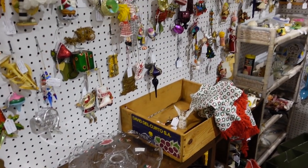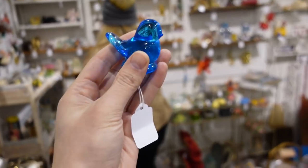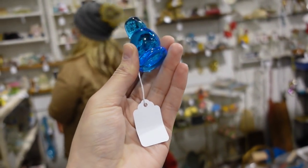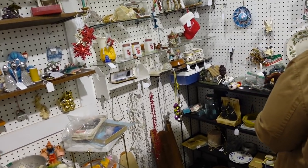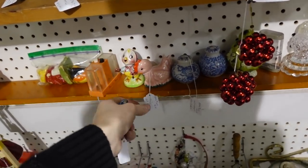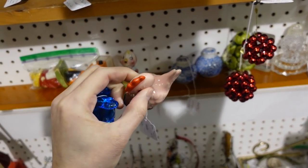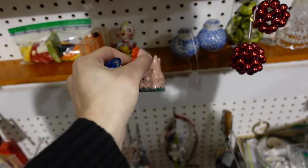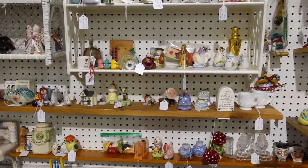Yeah. I love booths like this where there's a whole bunch of tiny things. And I already found a bluebird of happiness. It's $4.50, but I sell it for about $12. Aw, this little chicken. You see this little thing? $2.75? Yeah, I know. It's a shaker, is it? Or no, it's just a figurine. Oh, it's a shaker. Yeah. Oh, look, the red one for $4.50.